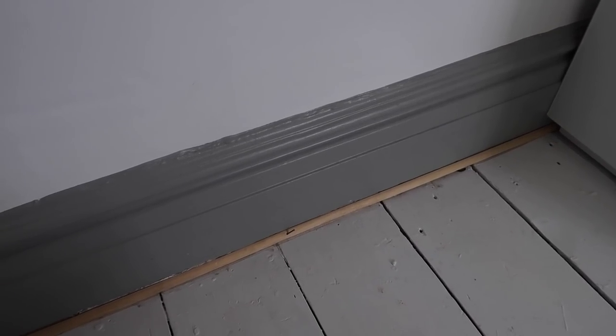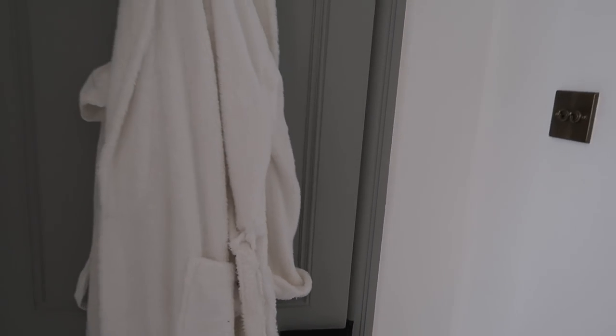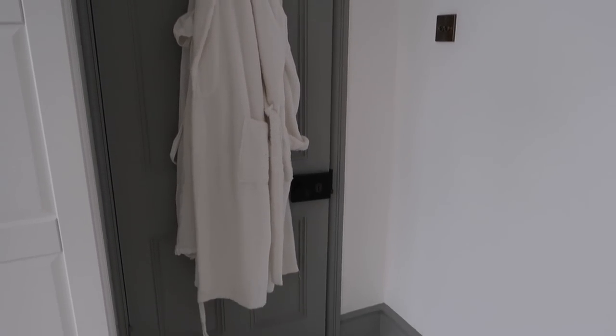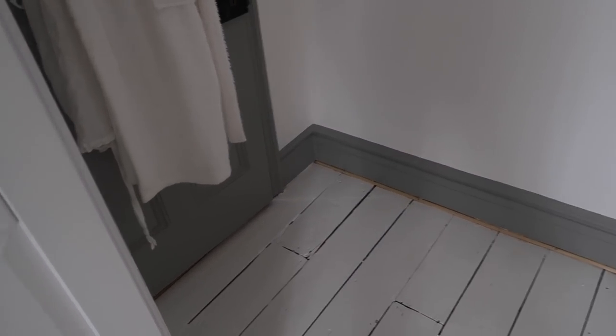So as you can see, I had the skirting boards painted grey. This is Lamp Room Grey. It also matches the door. If I just come out so I can show you, you see, I had all of the woodwork in this Lamp Room Grey, which I absolutely love. I love doing the woodwork in a different colour. I just think it looks so cool, a little bit different.